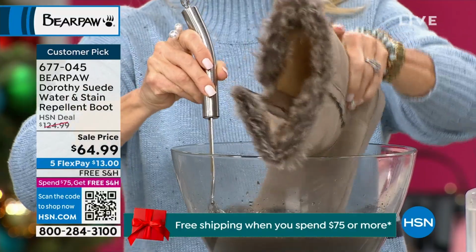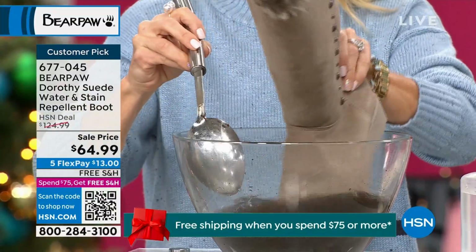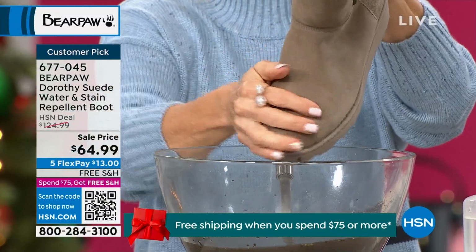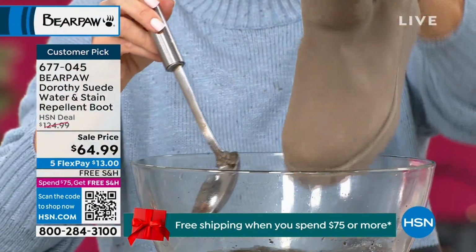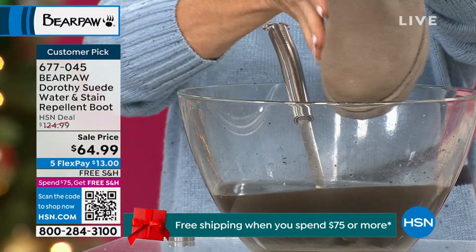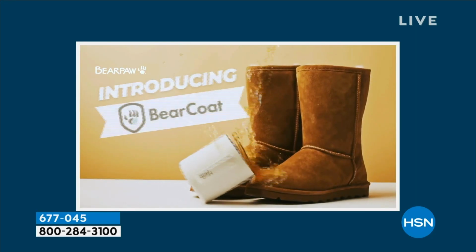Guys, look at that. It's water repellent. So what does repellent mean? There's water resistant, which means it's a nice protective coating. There's water repellent, which means that the water beads up and rolls off. And then there's waterproof, which are like your puddle boots. But this is amazing. This is suede. Suede is very thirsty and loves to hold on to stains. But as you can see, not only are your feet going to stay dry, but your boots are going to stay beautiful as well.